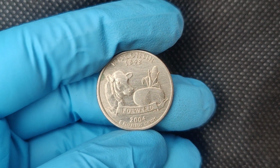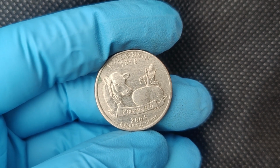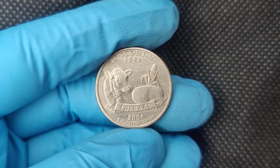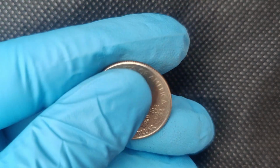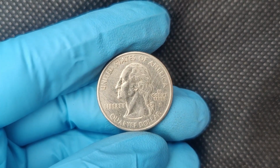From mint errors to pristine uncirculated examples, the value of these quarters has the potential to surprise you. Remember, always keep an eye on your spare change, because you never know when you might stumble across a coin worth more than you ever imagined.